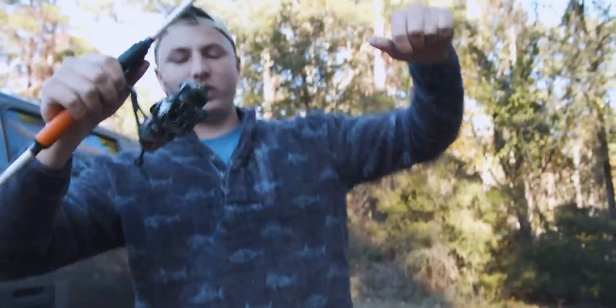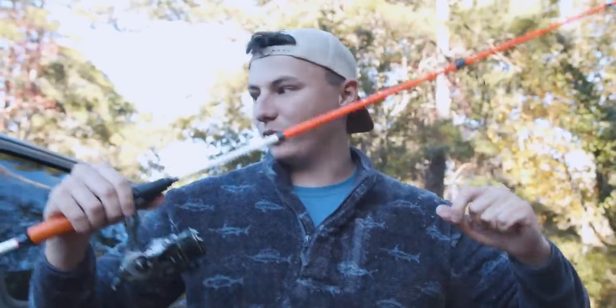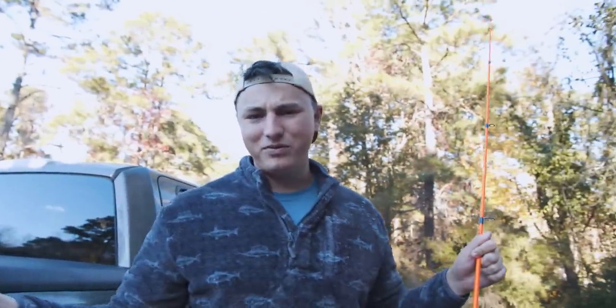This is what it is. I'm gonna do like 20 pound braid here, and then I got like 12 pound fluorocarbon leader that I'm gonna add to this, which will be absolutely awesome. Little fairy wand, and then probably throw, I don't even know what we're gonna throw yet.